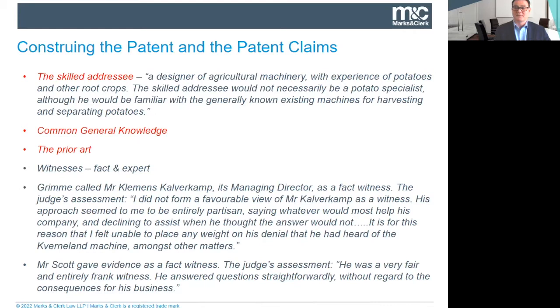So for example, here, Grimmer are a German company, so they would have filed a German patent application. That would have been their priority filing. And then they could use that date if they filed a subsequent UK patent. The filing date of the UK patent would be later than the priority date, but they could essentially claim their protection back to the priority date of the German patent. And that's the relevant date for considering whether the patent is valid or not.